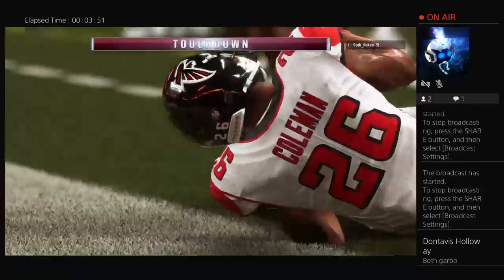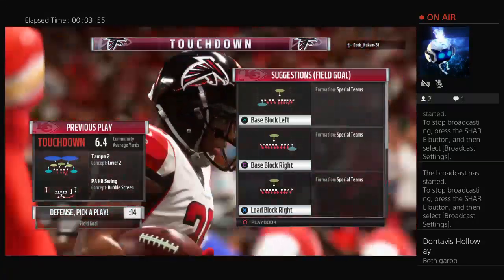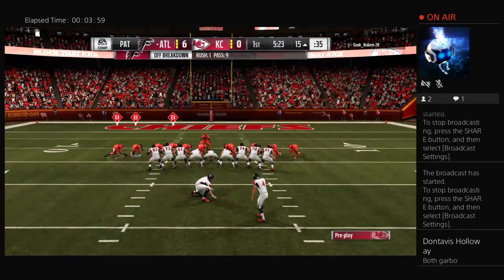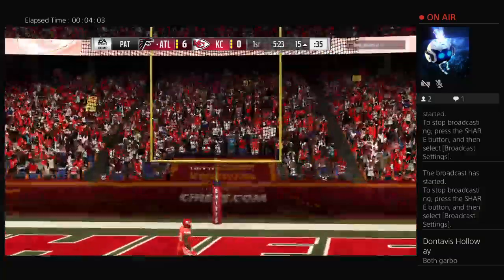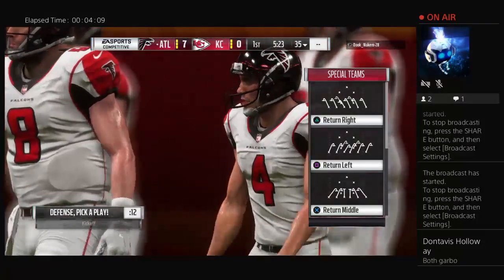And he is into the end zone for a Falcon touchdown. Tevin Coleman, a 1-yard touchdown reception. And the Falcons take it all the way down the field and score on the opening drive. Extra point up and good by Tavecchio, and that makes the score 7-0.